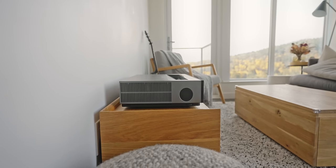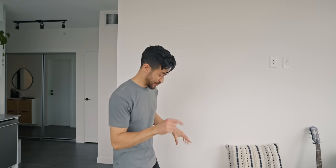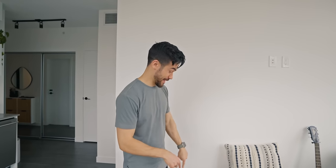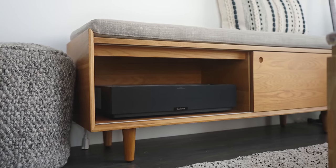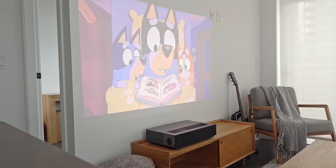Right now we've been using this blank wall to project onto using our ultra short throw projector, which we store underneath this bench. For our current setup, it's not really all that ideal, so it's very likely that we're probably going to invest in something like a Samsung Frame in the near future, which will also help to stop some of these walls looking quite so bare.